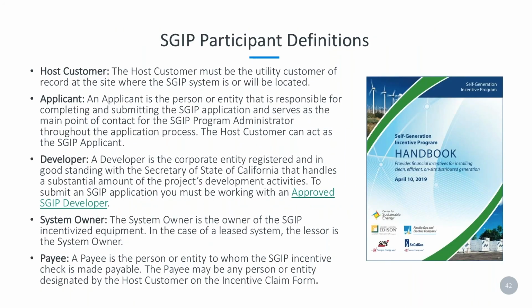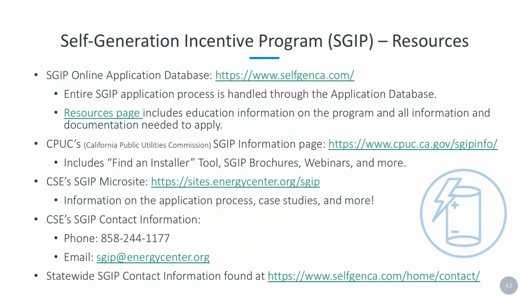I'm not going to cover all the information on this slide, but if you're interested in participating in SGIP, it's good to be familiar with the different participant definitions and the different roles and responsibilities associated with each definition. One thing to highlight is that the SGIP application process is complex and technical in nature. Therefore, in the majority of cases, the contractor or the developer handles the SGIP application process on behalf of the customer. This slide is packed with helpful links and resources relating to our program, as well as CSE's SGIP contact information. There's also some links to the CPUC's website, including a Find an Installer tool, some brochures, webinars, and more.